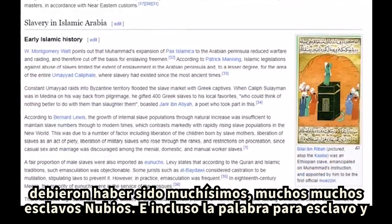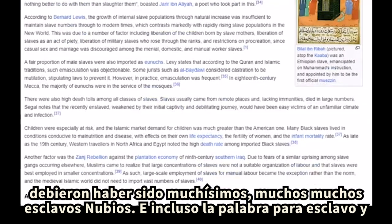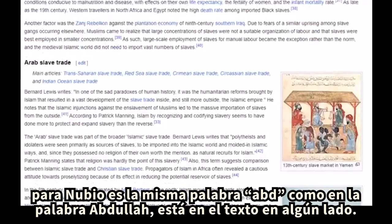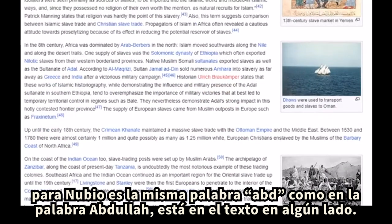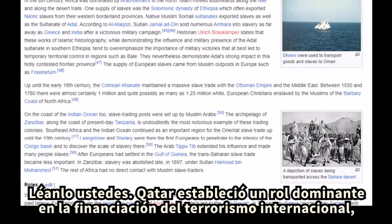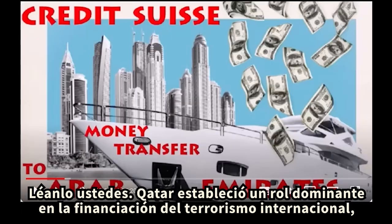And even the word for a slave and a Nubian is the same word, namely abd, as in the word Abdullah. Maybe it's also in the text somewhere. I'll let you read it yourself.